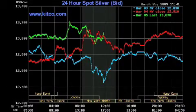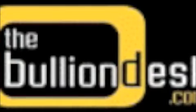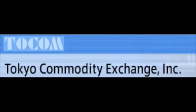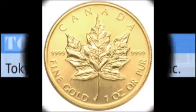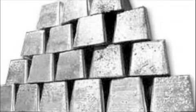Major marketers and price regulators of silver include Kitco Incorporated, NYMEX, or the New York Metals Exchange, the Bullion Desk, and the Tokyo Commodity Exchange. Most of these companies also sell and regulate other precious metals. Silver is a very prestigious metal with a variety of uses. It is almost as versatile as gold, but several times cheaper. In fact, it is the cheapest precious metal.